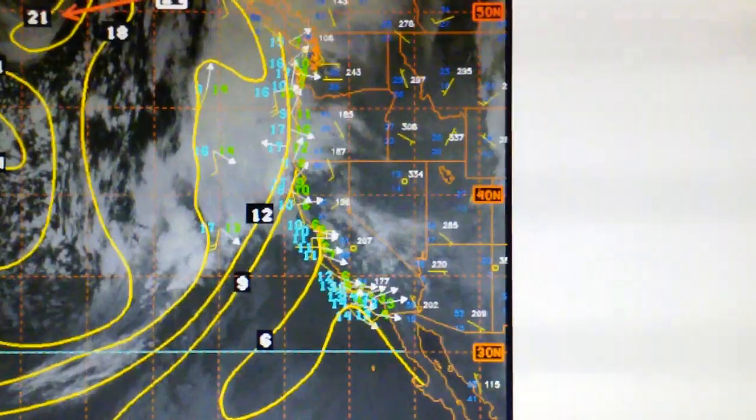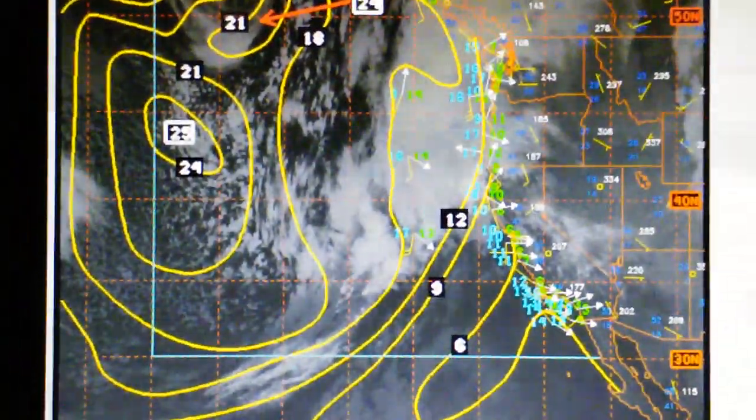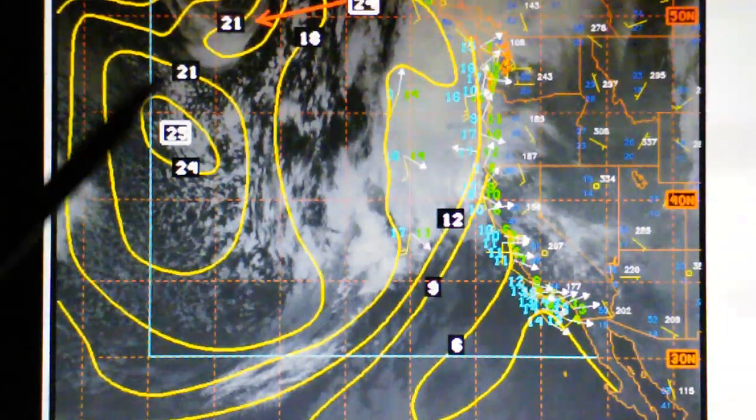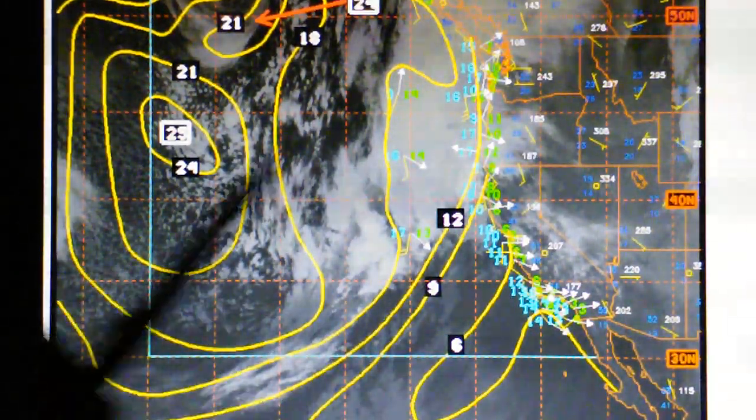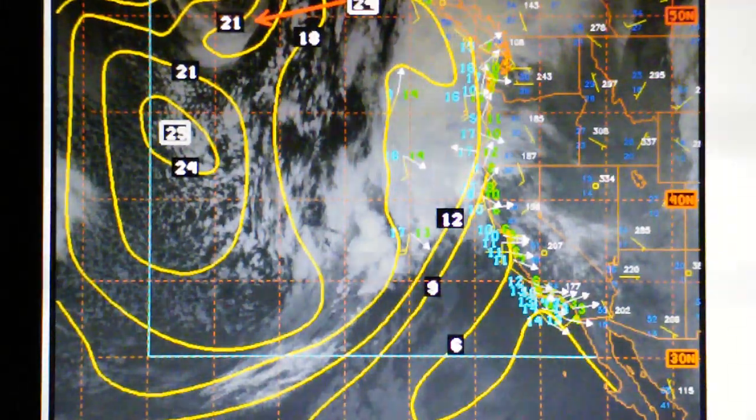Okay, here's the ocean swell report. We've got 25-foot swells right off the coast of Oregon and California from that one storm. That'll bring some very high surf. They're forecasting 10-foot surf for the next few days.